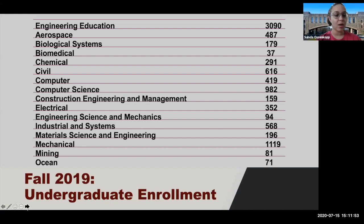Here you can see the numbers of the class sizes of the undergraduate enrollment for fall of 2019. Here the largest class size is engineering education because it's the class every single engineering student goes into as a freshman. Everybody starts on the same playing field with the same major, which is general engineering under engineering education. After your freshman year, you get to decide upon a major, and then you get dispersed into the following majors. Accordingly, the second largest major is chemical engineering, followed by computer science. And you can look at all of these numbers here.